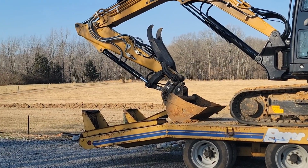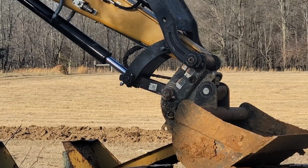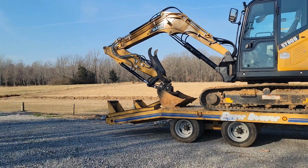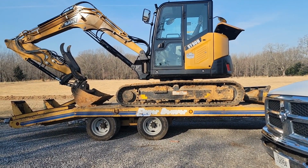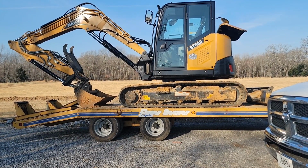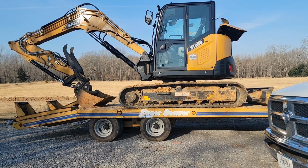I can just throw it on there with a quick attach and still use the thumb to pick logs up. So it's pretty cool. This machine has the hydraulic quick attach, which works awesome. I think that's a Paladin. Is it Paladin? I think it's a Paladin brand. I can't even remember. No, it's Work Brow. That's what it was. This has the Work Brow on it, Work Brow buckets.